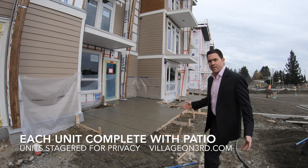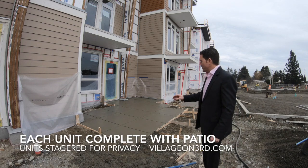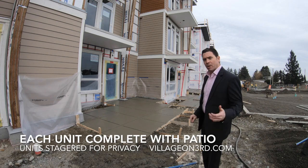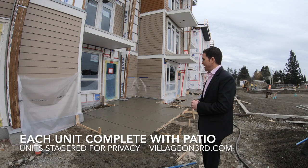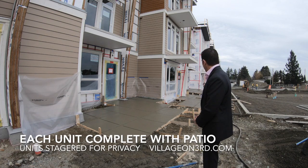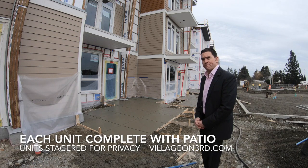As you can see, the guys are doing concrete work right now. These are going to be the beautiful patio areas off the back side of the units. Parking is behind the camera. They're all staggered, so they'll have some privacy. This is where we're at with Village on 3rd as far as the concrete works goes.